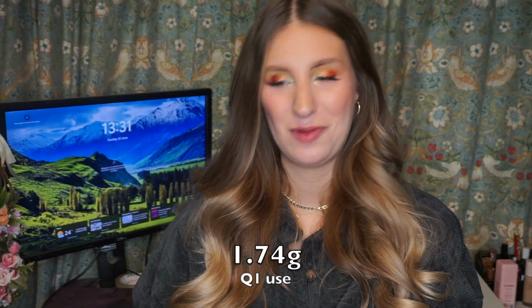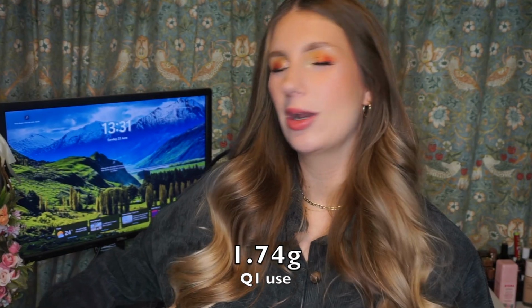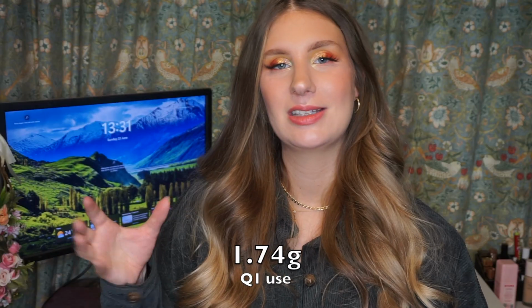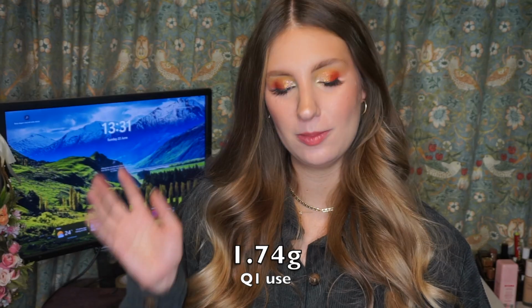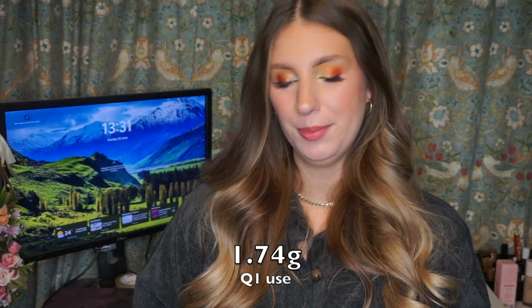That I feel like is definitely more accurate than the Soft Glam palette, and also because it's more of a traditional cardboard packaging. I don't think it holds as much weight, sorry, humidity and moisture as the Soft Glam palette. Obviously maybe a little bit, but not as much as that felt packaging. But yeah, that was Q1.